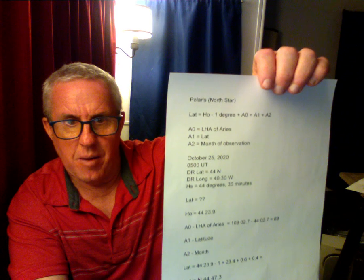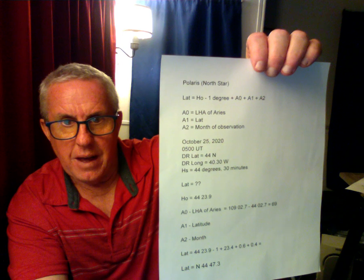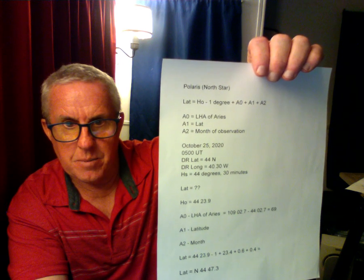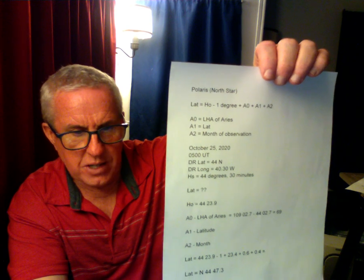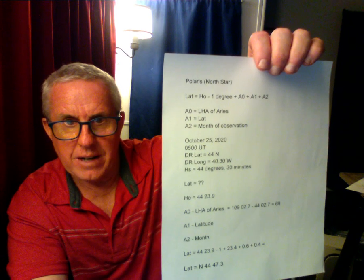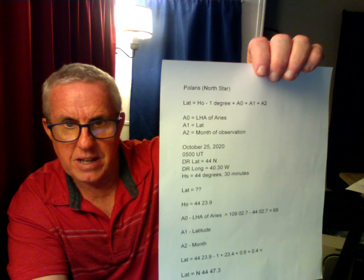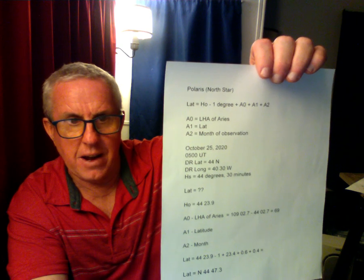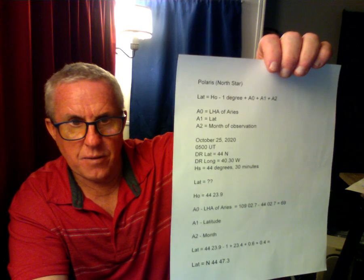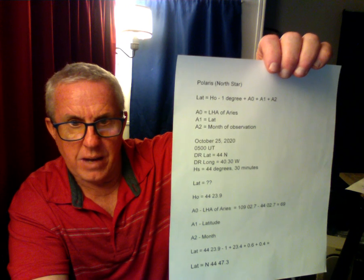So we go into the almanac and we find our GHA of Aries, which is 109 02, and that's essentially from Greenwich. The LHA is going to be from the boat to Aries, so we need to subtract our DR longitude, give or take, and that will give us the LHA of 69. So 69 degrees is the difference between the boat and Aries. 109 is the difference between Greenwich and Aries. We don't want that.